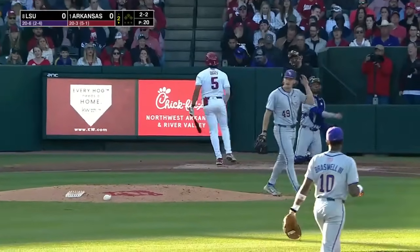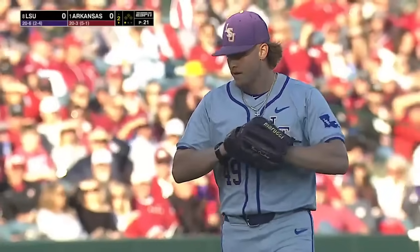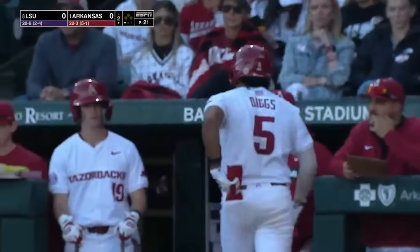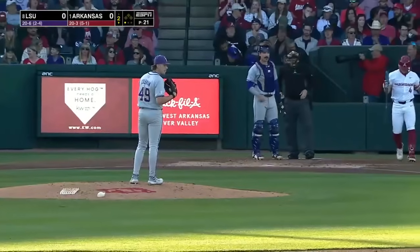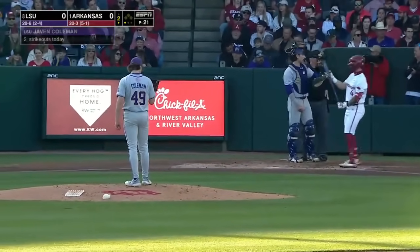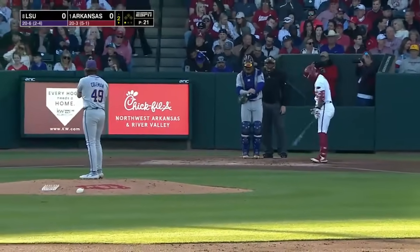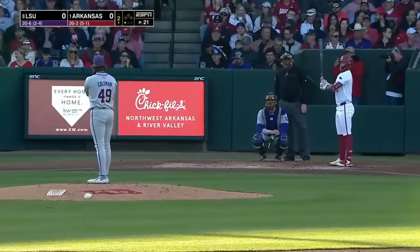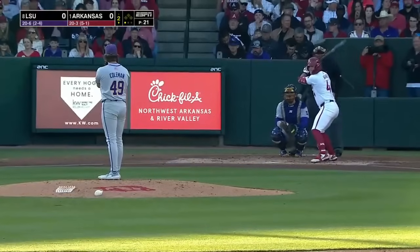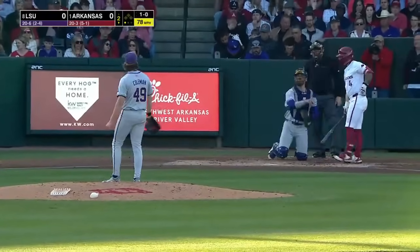Diggs had 2 hits in the finale against Auburn. It goes down looking here. That's the second strikeout for Javon Coleman. Then the throw to Tommy White ended up in short left field, which is why the crowd reacted as such. Here's Jack Wagner. .312 average with a home run and four driven in. This is just the fourth start of the season for Wagner. And the breaking ball stays up and away.